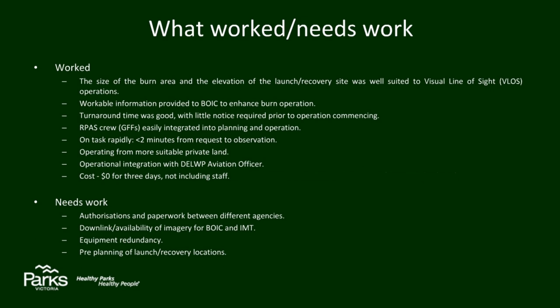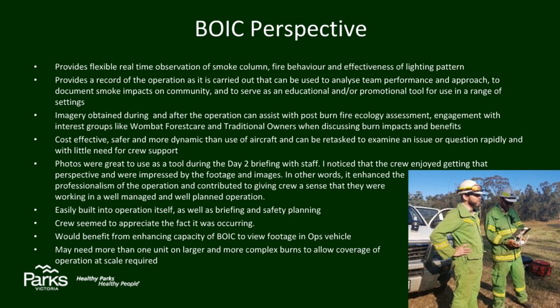And pre-planning of launch recovery locations, that I was talking to Rich earlier about, because this is prescribed burning, so it's planned. As you go through the planning phase, you need to get an RPAS pilot involved when you do your burn plan to look at launch recovery locations for different wind speeds and wind directions. It just will make things a whole lot easier. And I'll leave you to read this, but this is the burn IC's perspective.